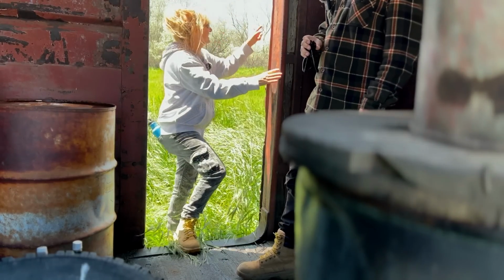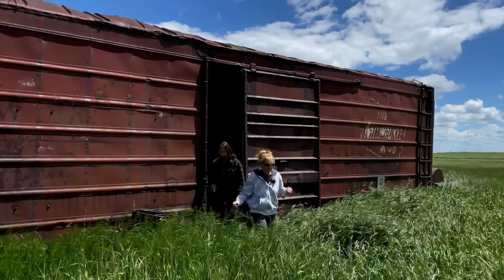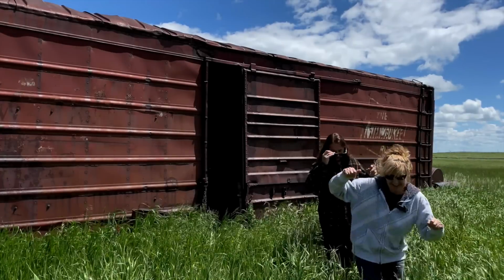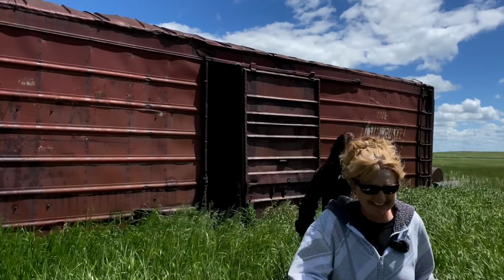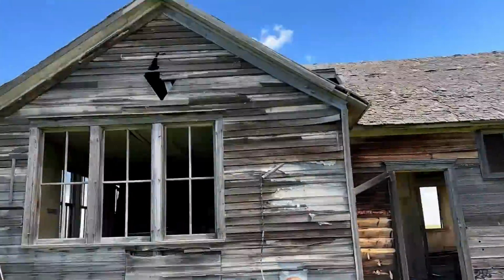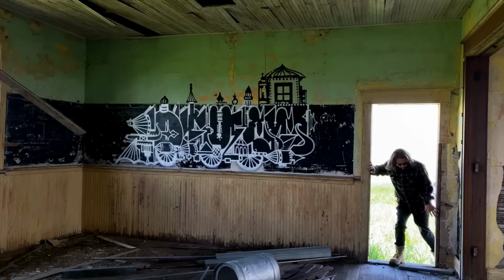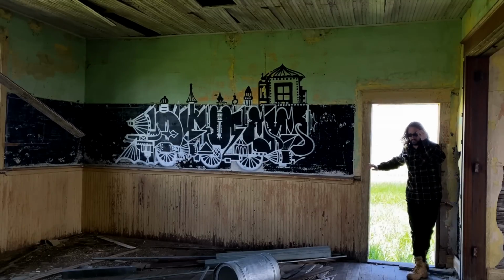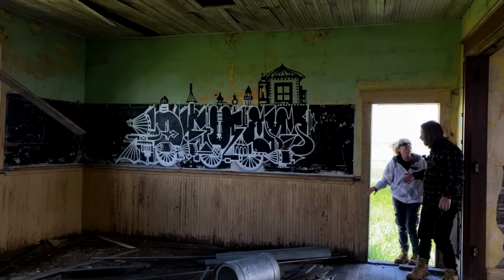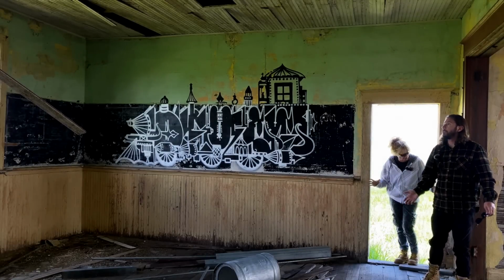So let's take a look at the schoolhouse. All right. And we do have to watch for ticks. Oh, great. Okay. Inside. Oh, the floors are in good shape. I mean, yeah. That's so I think we'll be all right. There's virtually zero vandalism. This is just natural decay.